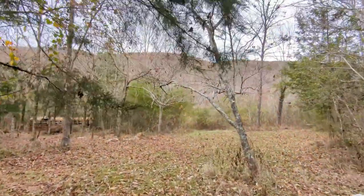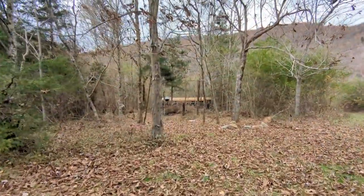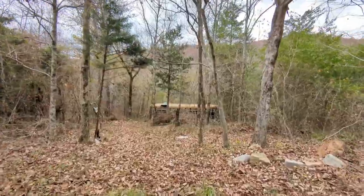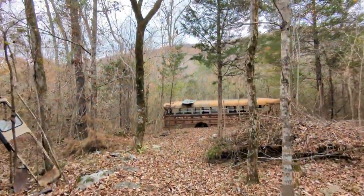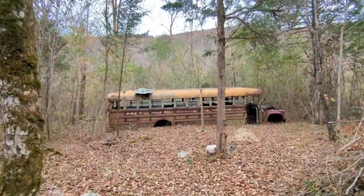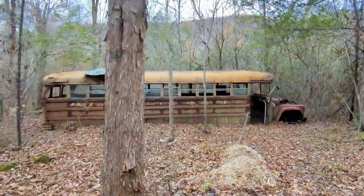So something else really neat on the property here is an old bus. It's been here for as long as cavers have been coming here. Looks like somebody's been clearing out some brush around the bus. From my understanding, cavers actually used to camp inside of this bus way back in the day.